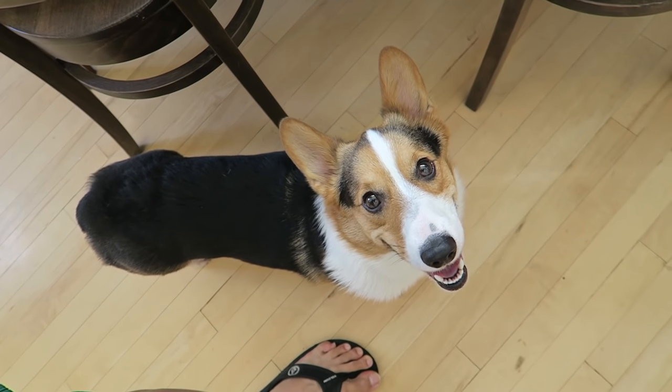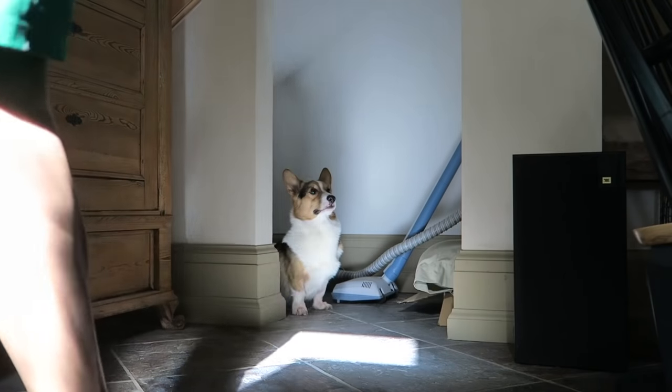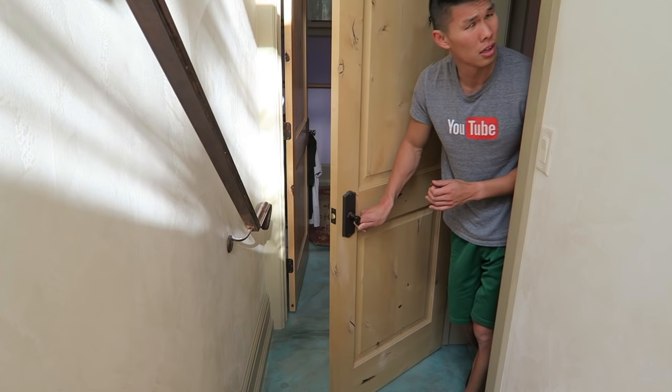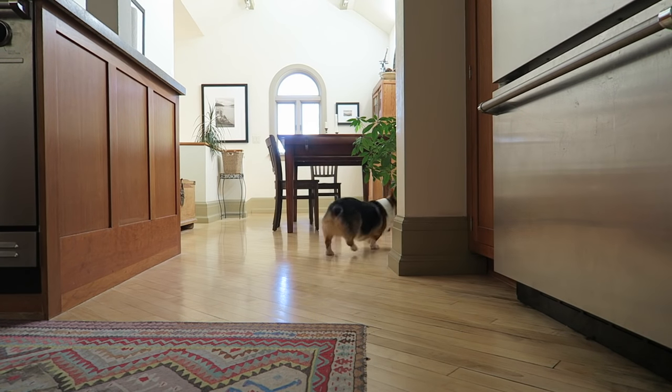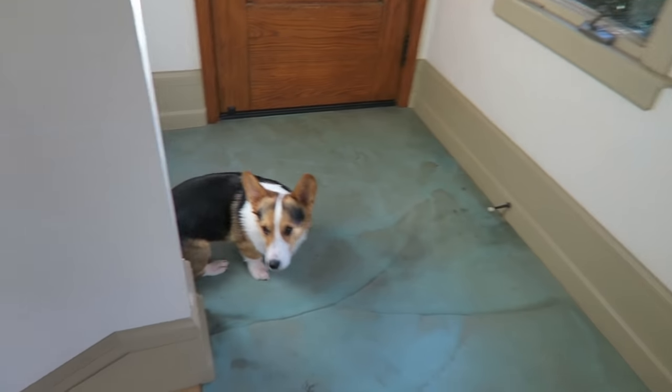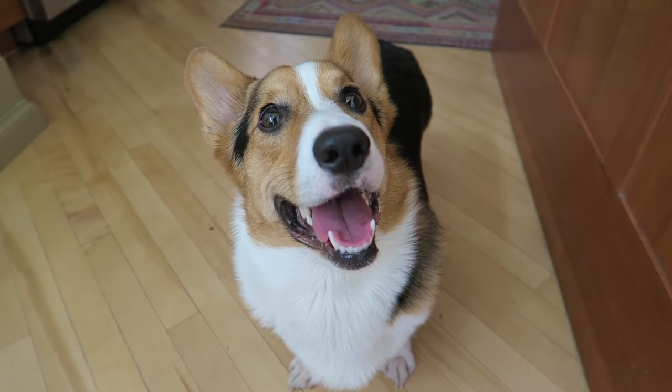We are in a large rental house. I think we need to do some corgi hide and seek. What do you think, Gatsby? Should we do it? One, two, three, ten. Ready or not, here I come. Where could Gatsby be? I think I see him. Four, five, six. I found you. Okay, this time I'll hide and you seek.